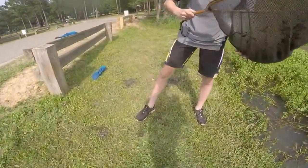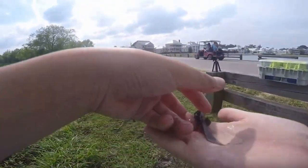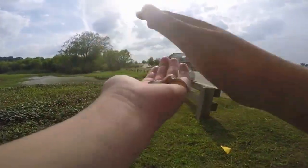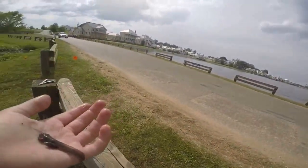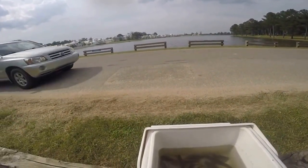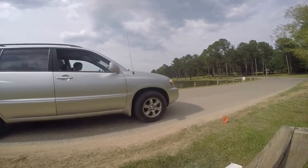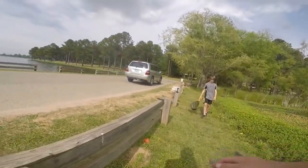Should we keep him? Ooh, that's a good one. Oh, shoot. Uh-oh. I can definitely hear that. Yeah, I'm keeping this guy. Try to put this guy on a bass bed. See how he fares. He'll be great. Oh, there you go. Uh-oh. He's home. You're welcome. Hey, Will, where's the crawfish? Oh, you put him back.